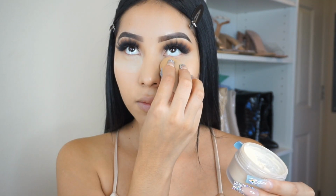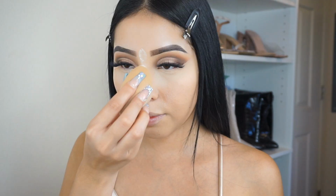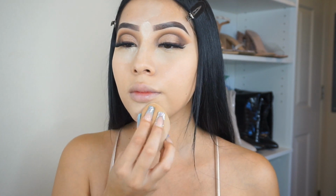To set my concealer, I'm going to be using my Laura Mercier Ultra Blur Translucent Powder. I usually use the regular translucent loose setting powder, but this time I decided to switch it up a little bit and I got the Ultra Blur and honestly, love.